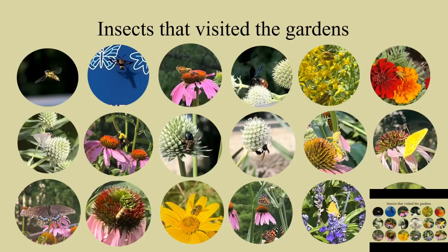So insects, these are just some pictures of the insects that did visit our native garden and also the ornamental garden. So you have the hawk moth, these are the skippers that we were talking about. They love the purple coneflowers as well as the marigolds. You can see one over there just resting on a marigold. And then you have the wasps. And then the soldier beetles, which were very popular towards the end of the season. They loved the golden honey, the early goldenrods.